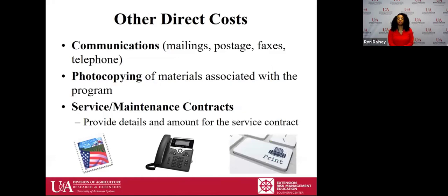Continuing with other direct costs. For costs not specifically listed, please identify and provide details of the costs involved. Some of the more common items included in this category are communication, photocopying, as well as service or maintenance contracts. Service or maintenance contract costs should be in direct correlation to the use of the equipment for the project. For example, if a particular machine is used 50% of the time for the project, you should only charge 50% of the service and maintenance costs.